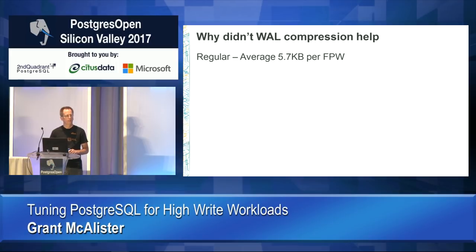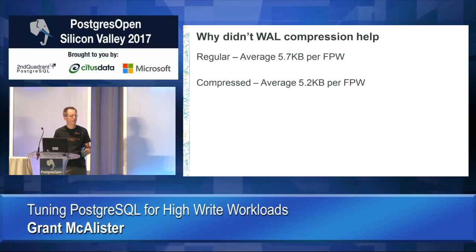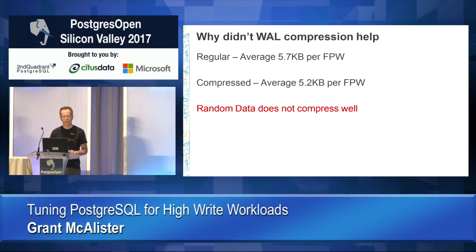And the reason why was my data, again, is almost entirely random. It's not what your normal data would look like, right? So if I go look at the size of the average full page write in my WAL stream, it was 5.7K. Compressed was only 5.2. So we didn't save a lot, did we? And the reason is, again, because essentially I have a fake data set, right? In the real world, we actually see WAL compression making a significant reduction in the size of the full page writes, and it does help with performance. So again, random data does not compress well.